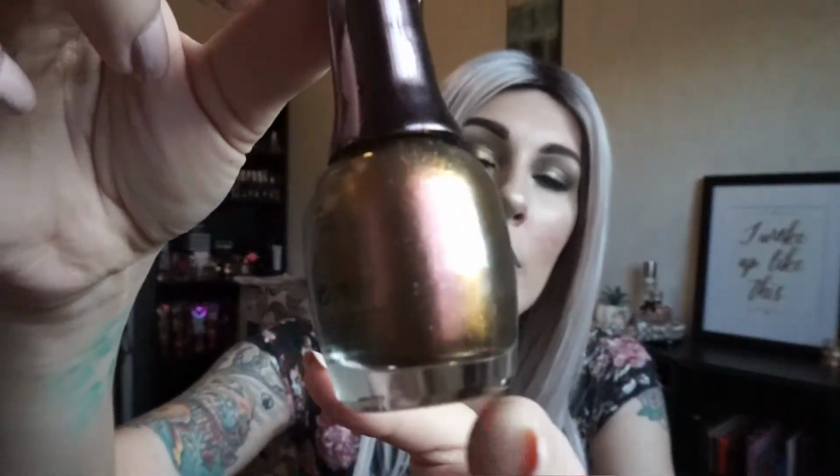It is literally like leaves in a bottle. That's what it is. It's fallen leaves in a bottle. And the formula is fantastic. Again, 1 coat coverage, sometimes 2 if you do a thin coat. Lasts a really long time.